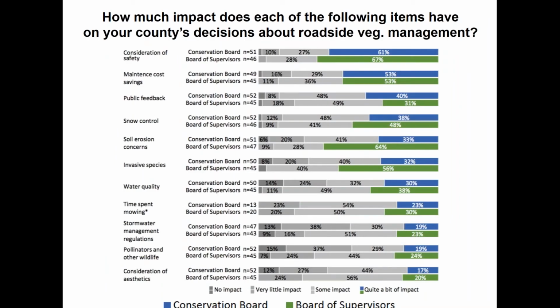The results are summarized in the report, which is on the Tallgrass Prairie Center website, under the IRVM program page if you're interested in seeing the whole report. I'm just going to give you a couple of results. There's lots of information. We understand how they think about all aspects of IRVM, but just to give you a snapshot of the kind of information we got. One of the questions we asked was, how much impact does each of the following items have on your county's decisions about roadside vegetation management?